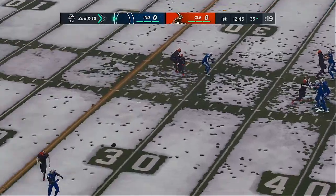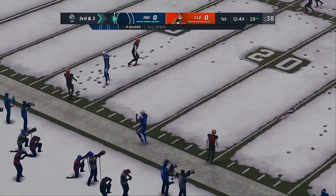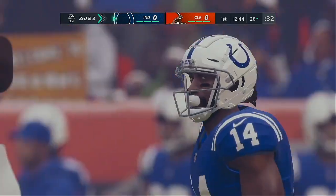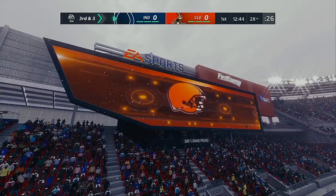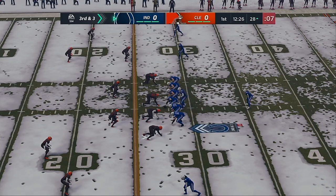Throwing again, Rivers. A good throw here, finding Pascal. And he is out of bounds inside the 30. They get seven out of that, so they're left with a third and three. And the pocket's been protected pretty good here so far on the opening drive. We always talk about confidence in runners and catchers and quarterbacks. How about the protection detail? They're not allowing anyone near the guy throwing the football.